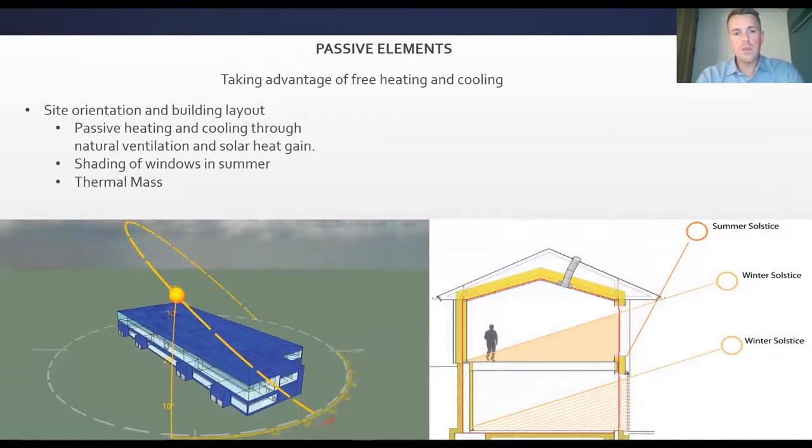The next item to talk about is passive elements. How is your building oriented on your site? Can you take advantage of any passive heating and cooling or natural ventilation or thermal mass? So a couple diagrams here. One on the left is just a simple solar model, which orients a building on the site, and you can see the solar path throughout the year. So you can begin to see how much sun is getting in those windows, and you can start to consider how much shading should be done on those windows then.